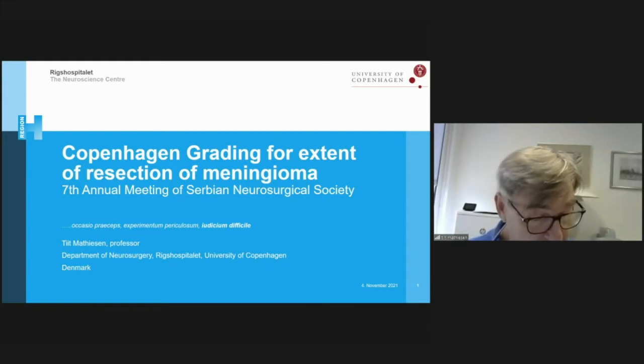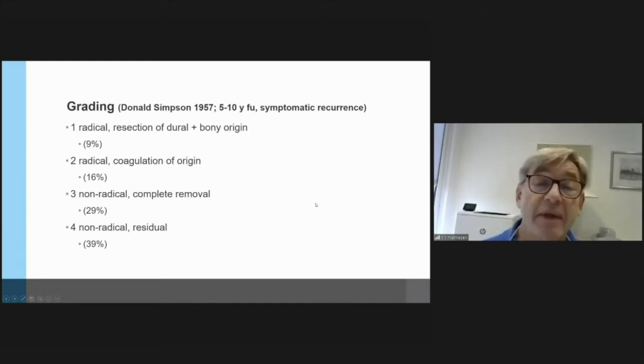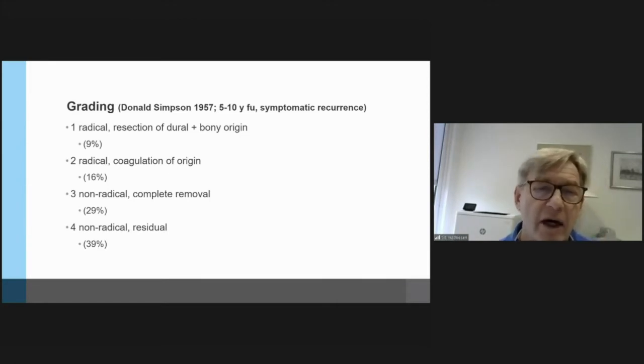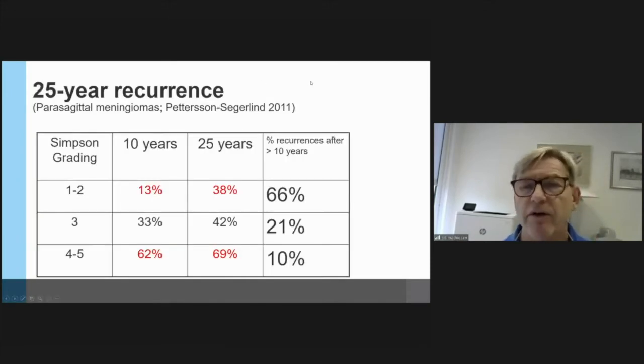Now I will move a little bit to meningiomas. All of you are aware of the now very well-known and quite old grading of extent of removal, grade 1 to 4 by Donald Simpson. We know we try to make a complete resection of a meningioma, but looking at how well we do, we published some years ago a true 25-year follow-up of parasagittal meningiomas. Of course, with a 10-year follow-up we saw that there was a huge difference between grade 1 to 3 and grade 4 to 5 in recurrence rates. So it really made a lot of meaning to use this grading.